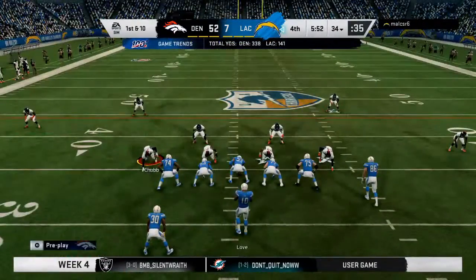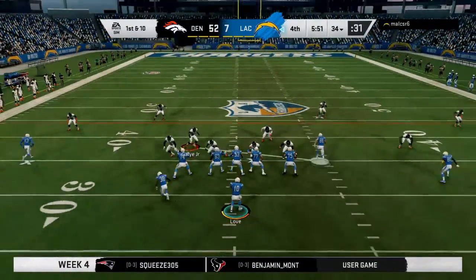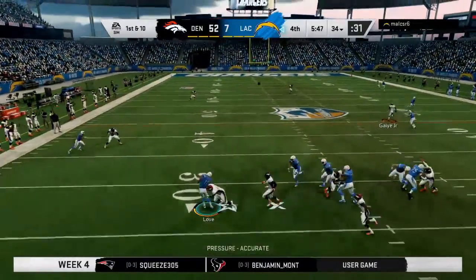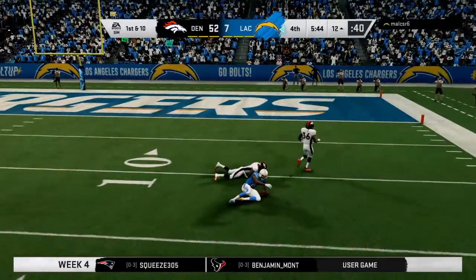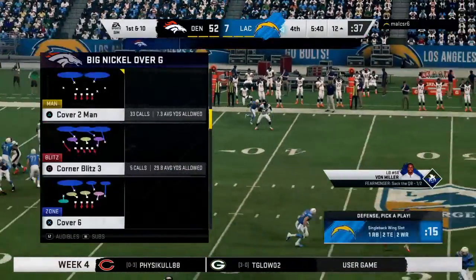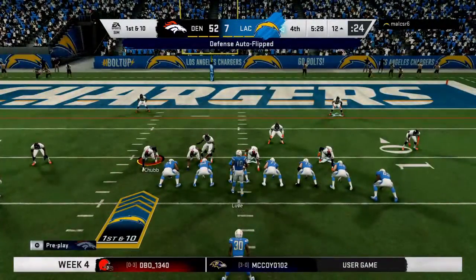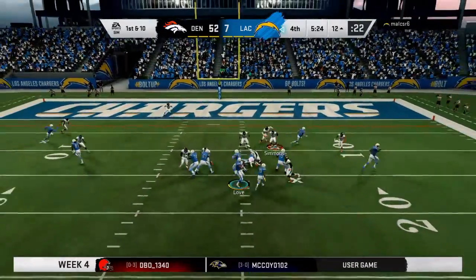The Charger drive about to get going. And last time out, went for it on 4th down, turned it over, gave him great field position, turned into 6 points, so they've got to recover here, Charles. It's amazing what one decision can do in the chain of events. This is caught inside the 15. It's a big one there for the Chargers. 53 yards. A real field flipper there as all of a sudden they've got a 1st down in the red zone.